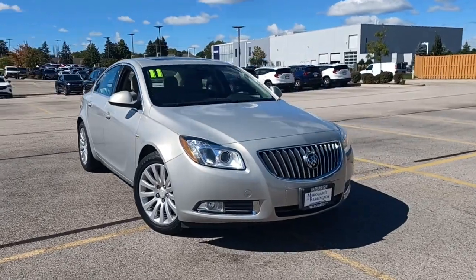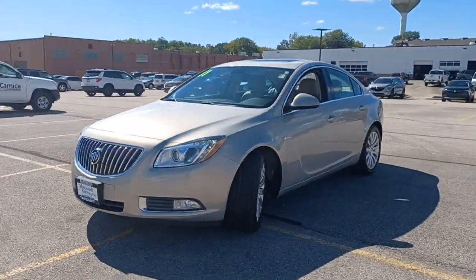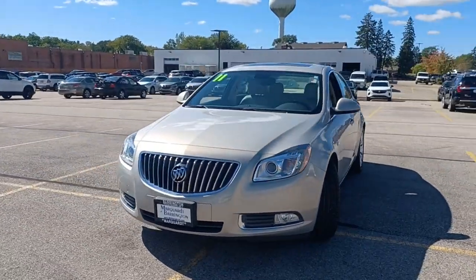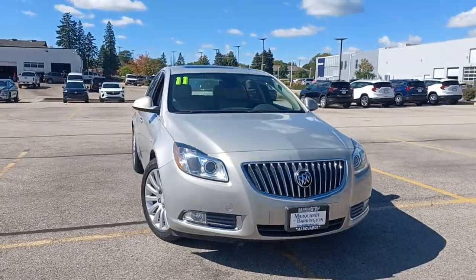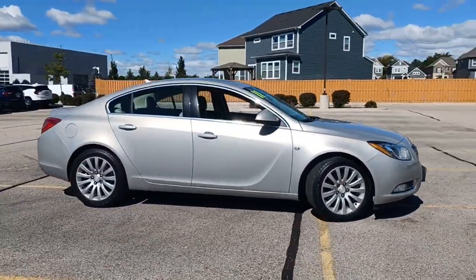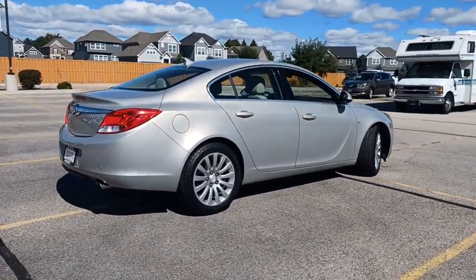Go home happy with the 2011 Buick Regal. This vehicle is an outstanding buy with fewer than 80,000 miles on the odometer. Get the features you need and the comfort and style you've been hoping for. This well-equipped vehicle is an excellent value and will help you make the most of every drive. All you need to do is relax and enjoy the ride.